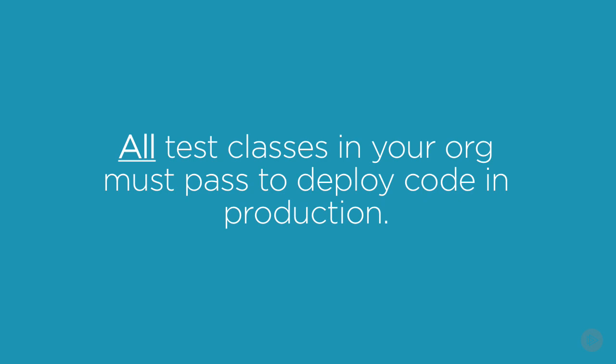An important thing to know, all test classes in your org must pass to deploy code in production. So even if you have the minimum 75% code coverage in the trigger you're deploying, if another trigger of yours has only 50%, this could prevent your deployment, even if that other trigger is completely unrelated to yours. This might seem counterintuitive at first, but you may understand its importance if you've ever been an admin in a highly customized org. How many times have you or someone on your team written a seemingly harmless validation rule, only to later find that it broke something unrelated to it? The same thing happens with code.